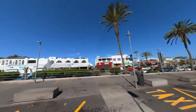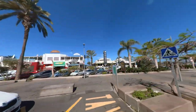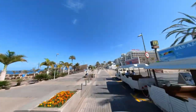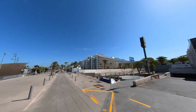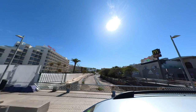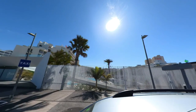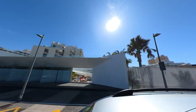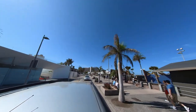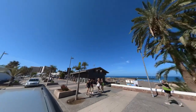Now we'll see how good the stabilization is on this camera. Because this place, I'm not kidding you, it's like a roller coaster. Going up and down, up and down. So this barranco here is the actual border between Las Américas and Adeje. So now we're in Costa Adeje. Barranco de Troya, which is Playa de Troya, and Hotel Troya. Everything Troya. This is the beginning of Costa Adeje.